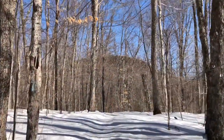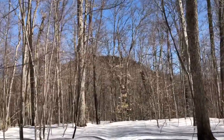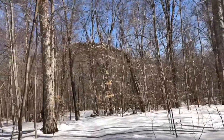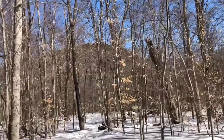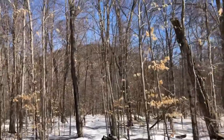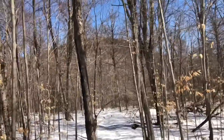Well, there's Big Deer. I must admit I got a little chilled eating lunch, even though it was a good hot lunch. A nice hot cup of tea afterward. But the wind was really whipping. And I did gradually get colder and colder. So it's good to get on the trail again and warm up.